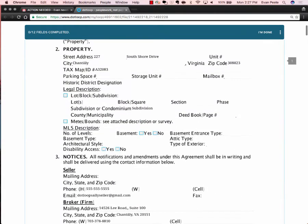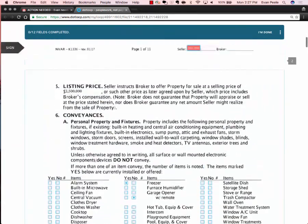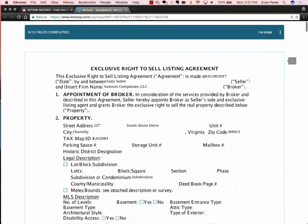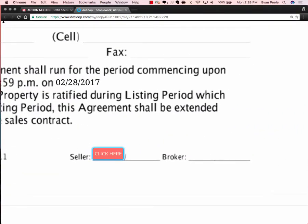Now, if Sally is a client that actually reads and understands everything before she signs it, she does have that ability of scrolling up and scrolling down. And lastly, she should not be confused by seeing the other initial fields. It's just showing her the field that is assigned to her.